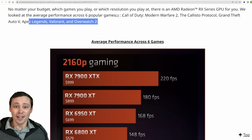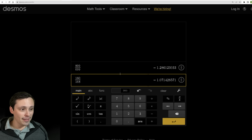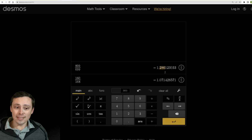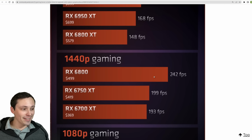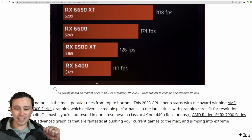Anyway, you're seeing 180 FPS on the 7900 XT for $900 and 168 FPS average in the same suite of games at $699 on the 6950 XT. For those of you who don't math in your head, that means it's a 29% price increase for 7% more performance on AMD's own chart here, going from here to here. So anyway, there's that. They're also highlighting, again, the good performance of the 6800 series and all of that.